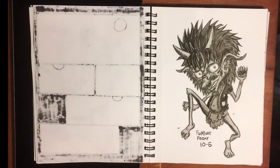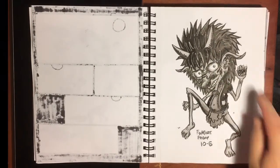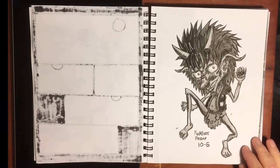Here's October 6th. This was Folklore Friday, and I don't know what this guy is. I was kind of going for sort of a Brian Froud field goblin. I'm not sure I really accomplished that, but I had fun with it. I used this ink brush marker for a lot of this, and then I did some washes with the ink as well. You can also see some of the white I brought in to highlight the hair.